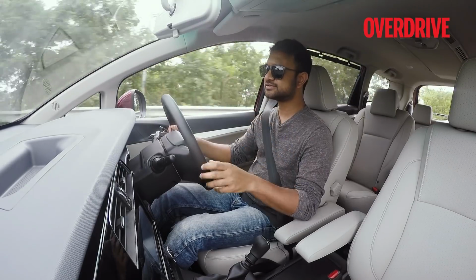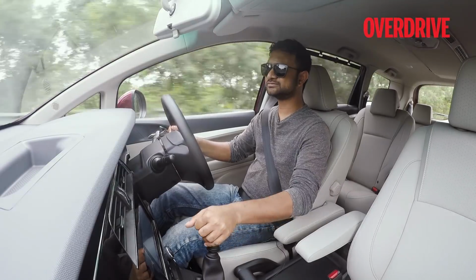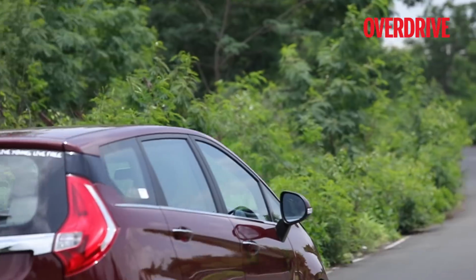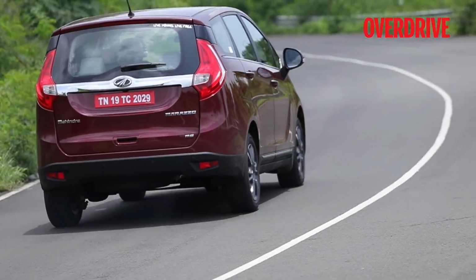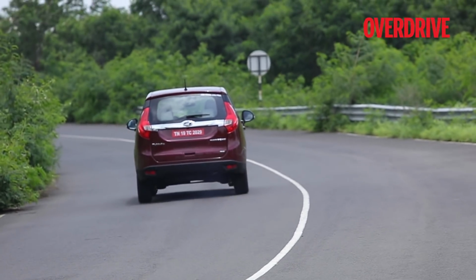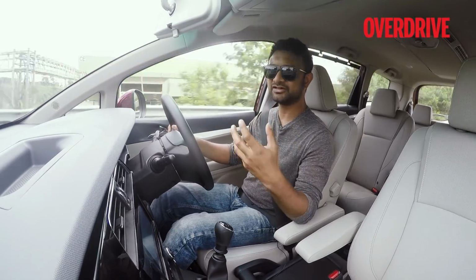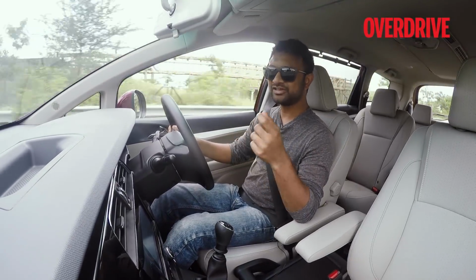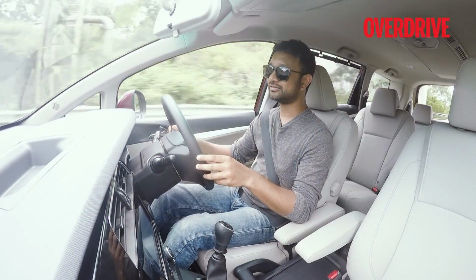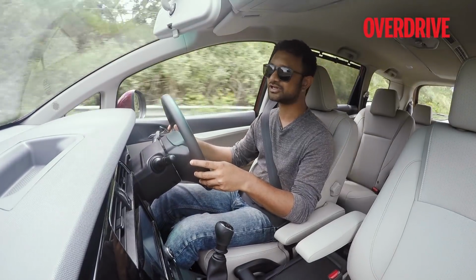Now, we've had a chance to get the Marazzo up to mid-high triple-digit speed here on the test track. We've also had the chance to test its braking from those speeds, and the brake feel is actually quite confidence-inspiring. Sure, it does travel a little further than you expect it to, but the feel you get from the pedal is nice, solid and assured. The car also brakes in a straight line and keeps its composure, which is commendable for a car this size.